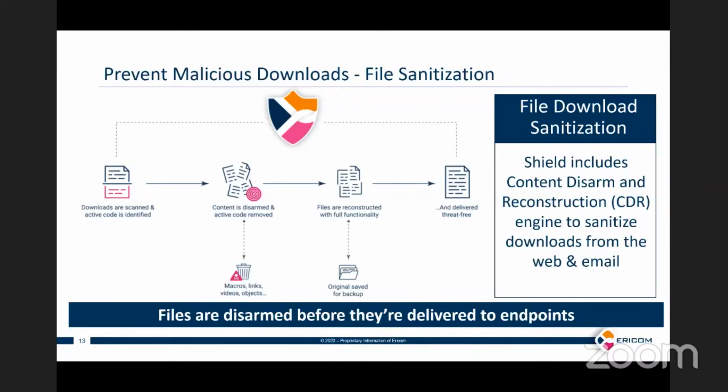Any active content in the document, it could be macros, links, videos, or other things that could be dangerous, we can strip that content out. We'll leave a stub behind saying that there was content removed. The file is then reconstructed. All the originals are saved and backed up on the server, so the admin still has the ability to retrieve those original files if the user does come back to you and let you know that the file is a valid business file and that the macro or other content is actually legitimate.